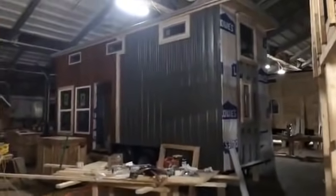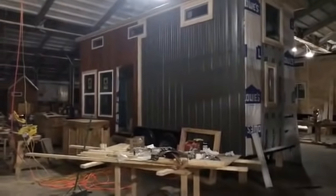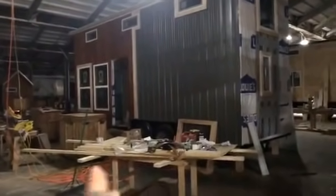Andrew, here's the other side of yours right there. I just love that all of them are so different. It's so cool. Yep. I love anything contrast like that.